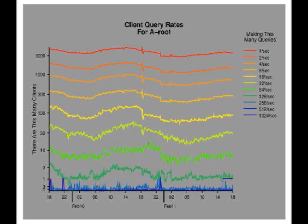Here's the client query rate graph. And again, down here at the right at the bottom, you can see this little block right here that represents this one client that all of a sudden got panicky and started hitting all the root servers with 1,000 queries per second or more.